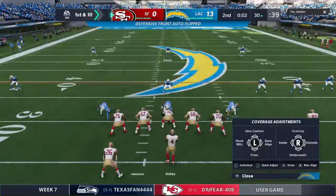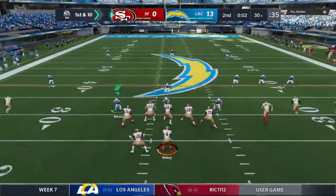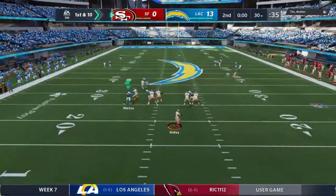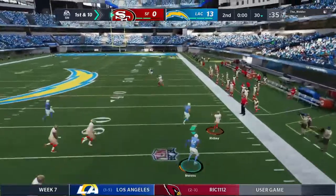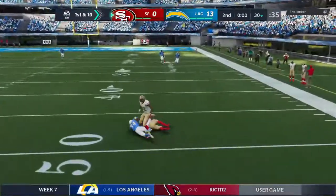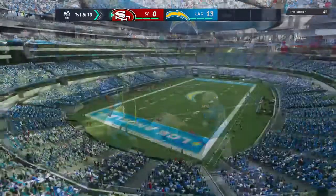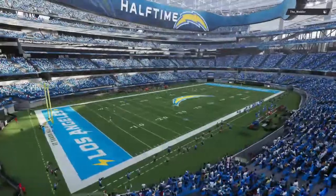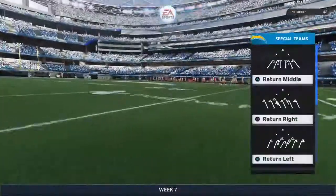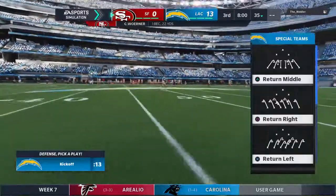So 1st and 10 now from the 30. They'll throw now on the final play. Escaping the pressure right. And, oh, he took that in one-handed. What a grab. So we've reached the intermission in what right now is a 13-point game. As we send you to Orlando to check in with Jonathan Coachman at our EA Sports Halftime Report. Coach?